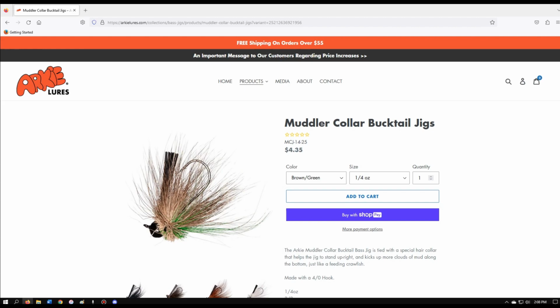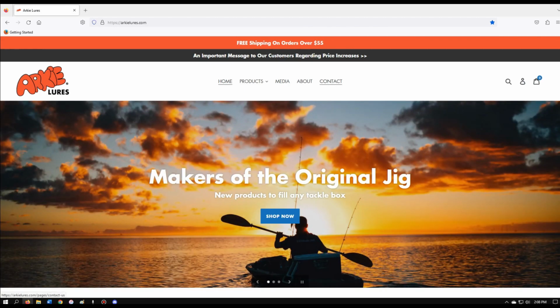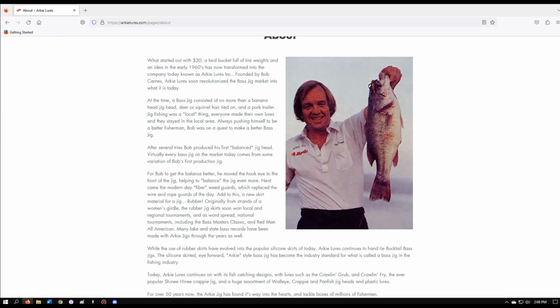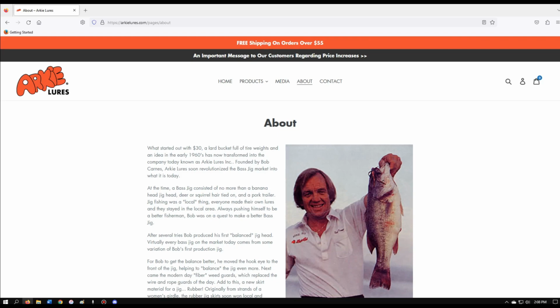All right, that's going to do it for our little lure talk. Here you can kind of read about it, how they hand tie everything. Those are the ones I've been eyeing. I hadn't bought anything yet, so I got to think about it a little bit more, and then I'll make a decision.